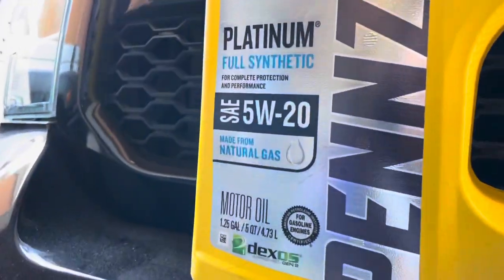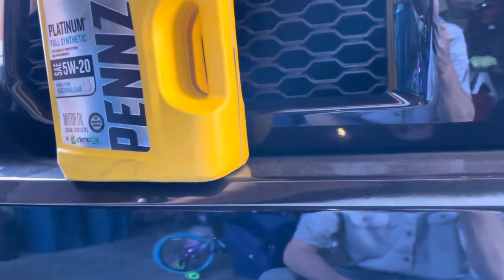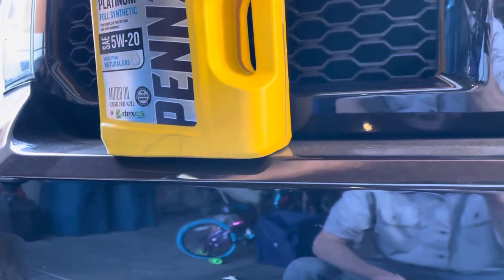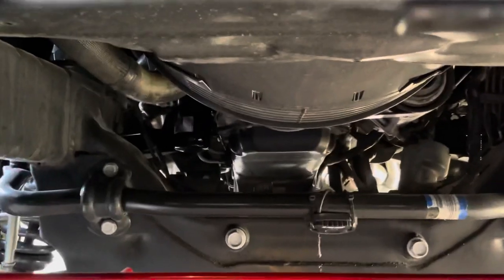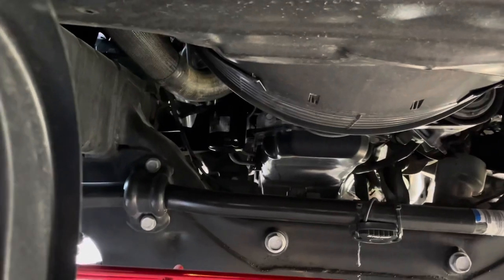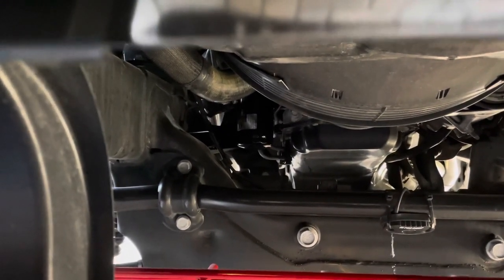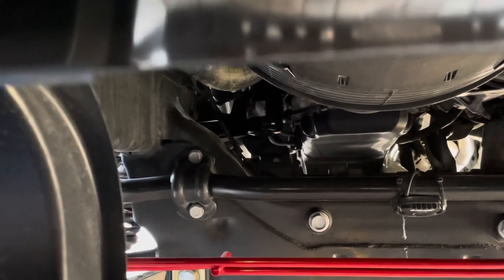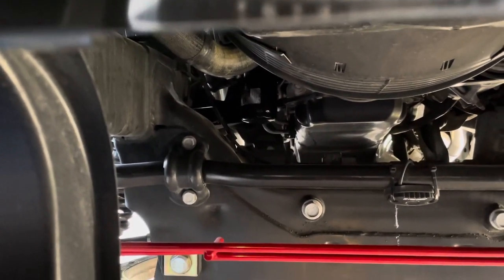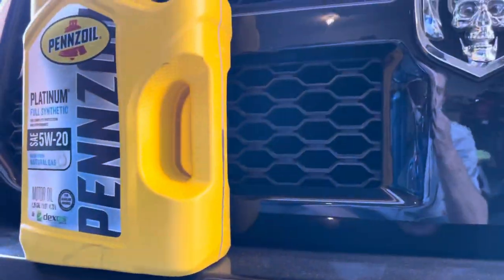5W20, full synthetic. I get it at the Walmart here if I can because it's dirt freaking cheap. And I usually try to use a Wix oil filter. This time around, I think I'm using a mobile one or something. Really can't see in there. I think the Walmart stopped selling the Wix for some reason, so now I'm getting the Wix at the O'Reilly's.